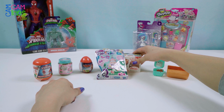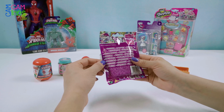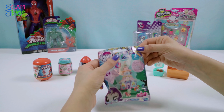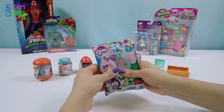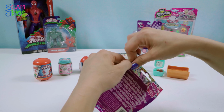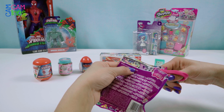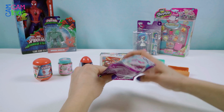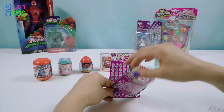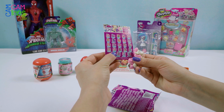Let's look at this little pony. Can I guess what's inside? It has sweetie drops inside, I guess. Let's check. No, this is Twinkle Shine. Look at this gorgeous mane.